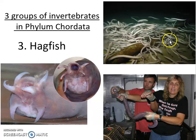And they're just going to live down in the bottom of the ocean, and they're scavenger fish. They're basically feeding on dead animals that sink to the bottom, and then the hagfish actually digs into the mud and lives in there, kind of like what we saw with the lancelets.